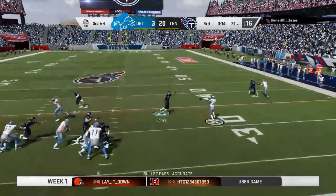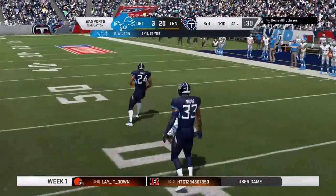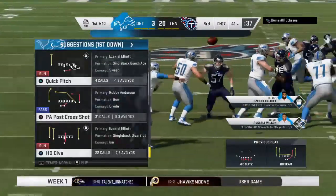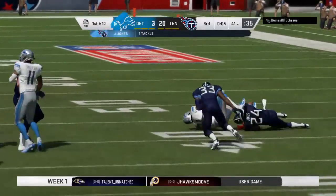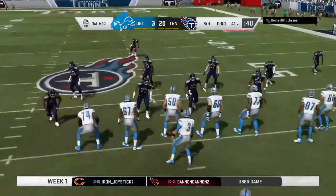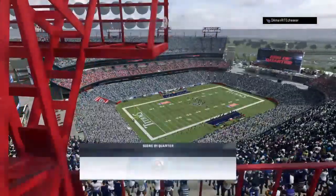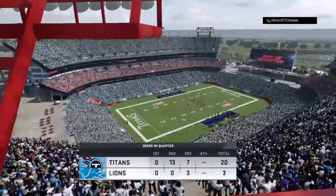From the gun on 3rd down, Wilson. That would complete to Elliott. And they get him down, but not before he takes it across the 40-yard line. 11 yards there and a Lion 1st down. 1st down, Lions. And that is going to do it for this 3rd quarter of action. We'll return with more after this break.